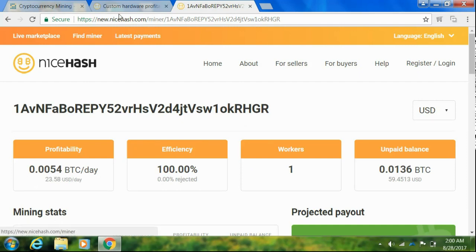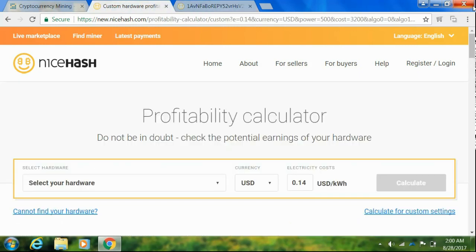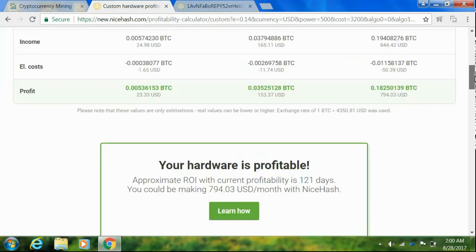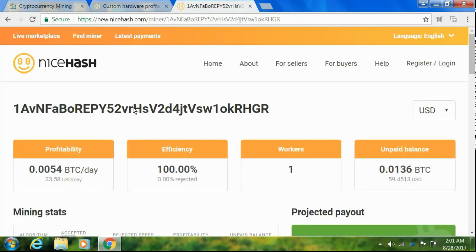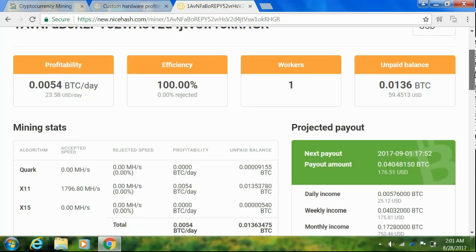If you remember this, this is the actual thing that we are getting, but of course here is a bit high, 0.0057, and I'm actually getting 0.0054. Of course, NiceHash will also have some commission and also some fee, so you are still making profit. And the best thing is if you can go to more. This payout is meant to be once per week. So my next payout would be on 1st of September of this year. So the projection amount would be 0.04, right?